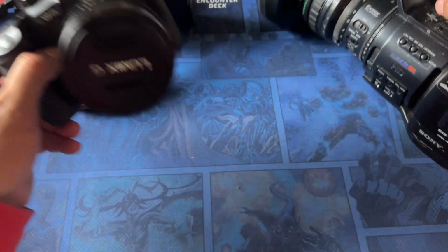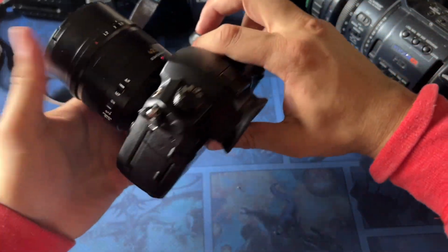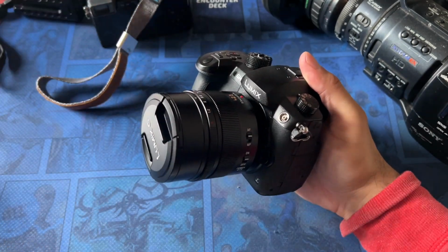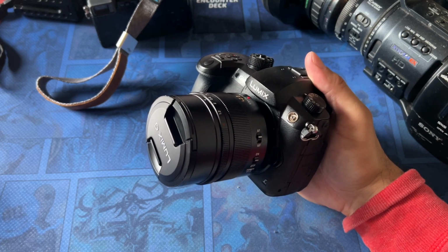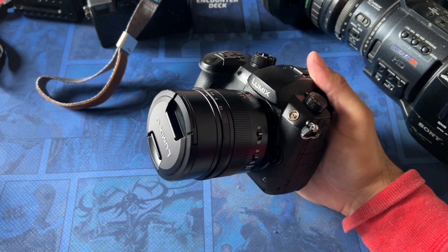I'm done with the bigger cameras like the X1. The Z90 was half the size of this, so the Z90 was great, but I just like smaller cameras. You become more in line with the photographer. If you look, photographers have always been ahead of videographers in the sense that what they bring to the shoot is becoming less and less.